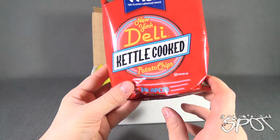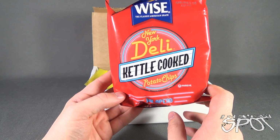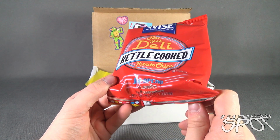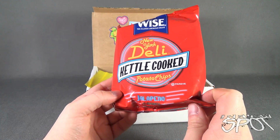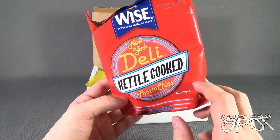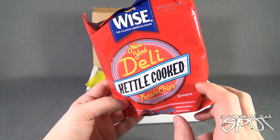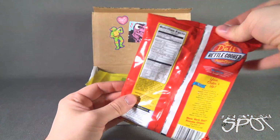First thing we were treated to is New York Deli Kettle Cooked Potato Chips. This is from Wise, the classic American snack. Now, even though you get a lot of retro things inside collectible-wise, the food, luckily, that you usually get is always still fresh. This is April 18th, 2016, so I've still got lots of time.